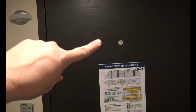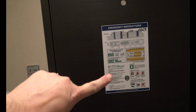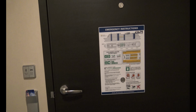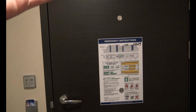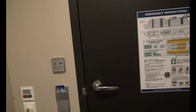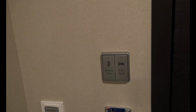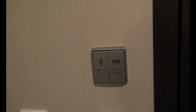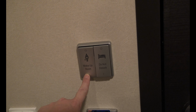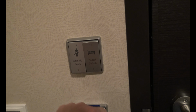And you'll notice that little silver button up here, and there's also one in the center of the emergency instructions, and those are your peepholes. One for guests who can stand, and one for guests in a wheelchair. Now if you remember, I mentioned the buttons on the interior of the cabin for the signs outside. This button is for making up the room. And this button is Do Not Disturb.